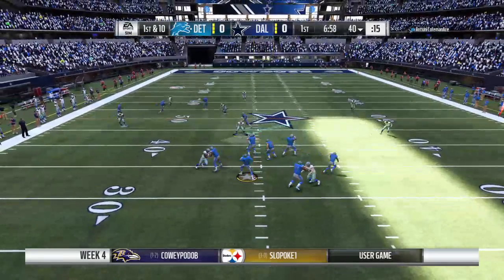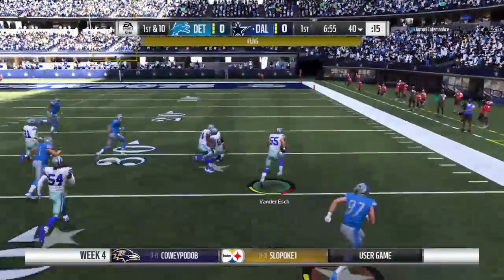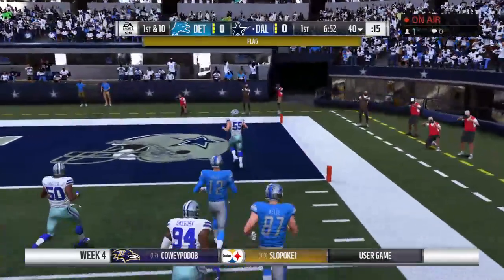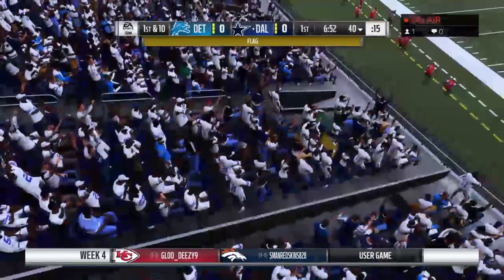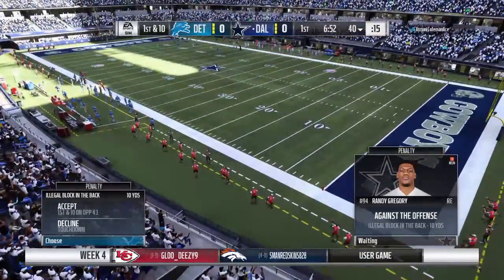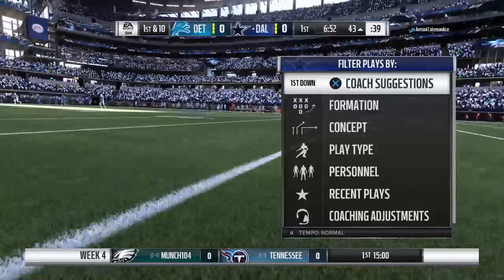On first down, Brady trying to fight his tight end, Kelsey, and it's intercepted. Picked off near the 44. And he'll take this into the end zone. Now, hold on here. We do have a flag down. So let's see what this is about. To be accepted.